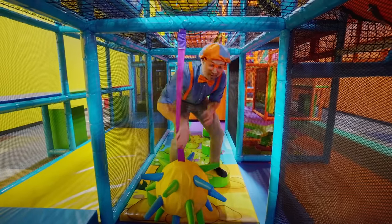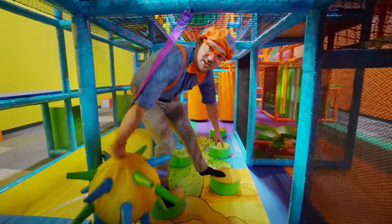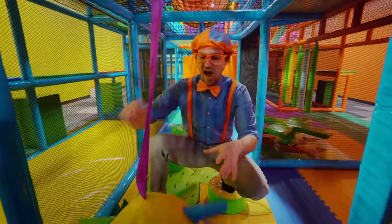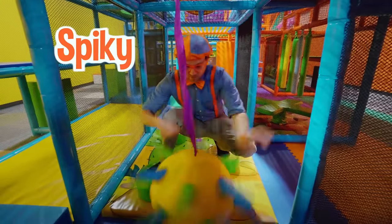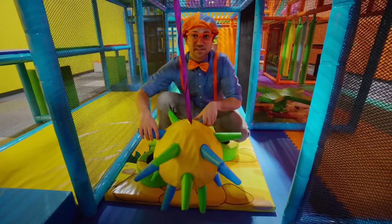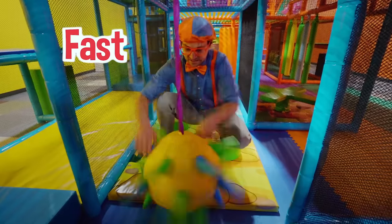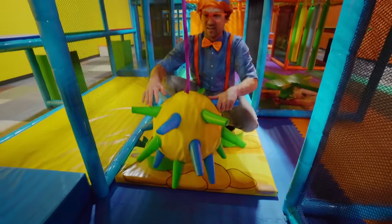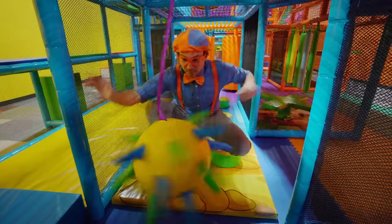Whoa! Hey, check it out. I'm balancing on these circular things. Whoa, wait a second. What is this? This is a spiky ball. Woohoo! Hey! All right, I'm gonna spin it really fast. Whoa! Okay, now fast the other way.